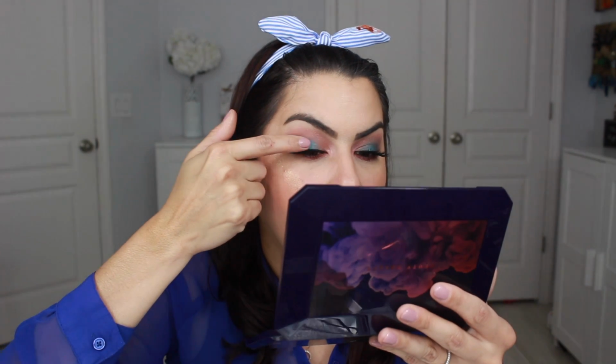The blue that I have is actually the blue that I have on my eye. You can definitely see that it doesn't come out as pigmented as this. I've literally had to go back in with my finger and reapply this quite a few times because it does kind of fade, and I've only been wearing this makeup not even 30 minutes. So it does fade quite a bit and I do not like that. And I do have an eye primer on.